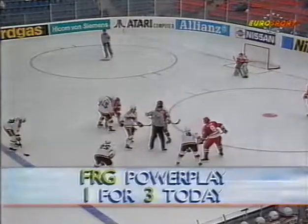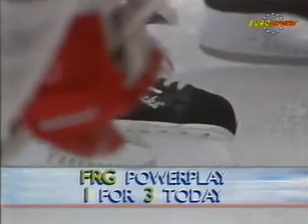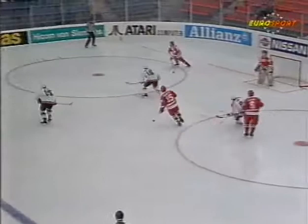Power play for the West German side. All of them in over the blue line. 1 for 3 today on the power play. Can they get another one? An easy shot for Mylnikov to Tatarinov, who will backhand that one down the ice.